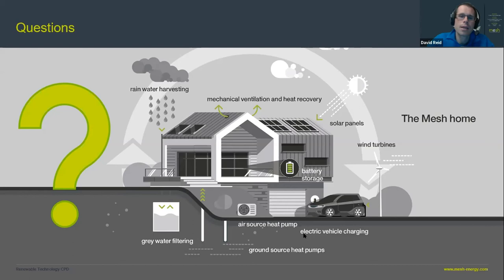The one that's sort of easy to quantify is PV. You tend to get about a 10% return on investment on that, so it pays back in about 10 years, and the life of the system is about 20 to 25 years. The other technologies, it's much harder to quantify without knowing more about the individual building that it's being applied to.